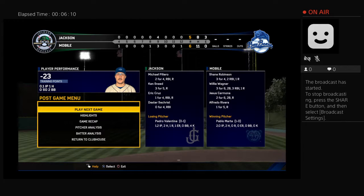For the Generals, five runs, eight hits, three errors. They left 12 men on base. Time of the ball game, 4 hours and 1 minute.